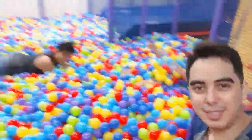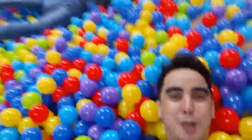Me and my friends are tired, but we're just relaxing at Tagum's biggest ball pit. Check this out. Woo! They have the biggest ball pit here. Ouch!